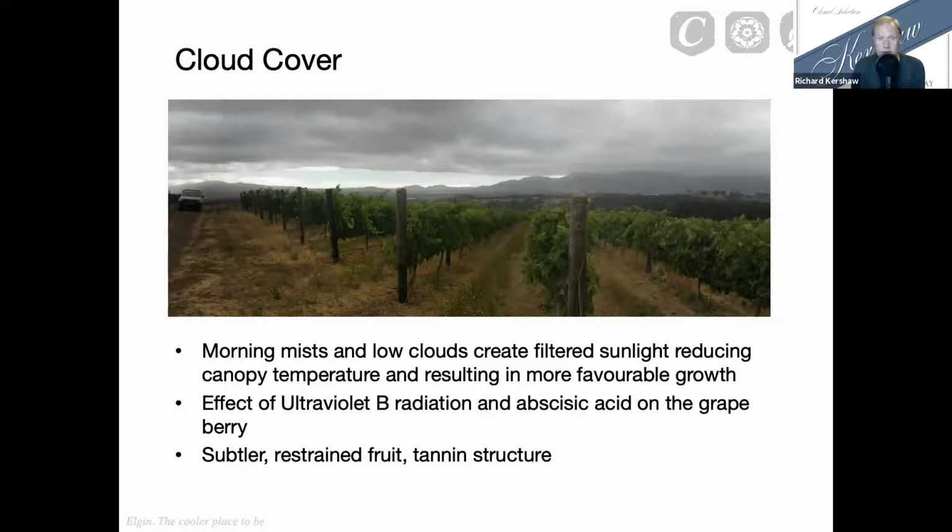with even a little bit of a light drizzle, and it can be 28, 30 degrees across the other mountain. And just to give you an idea, that's only 25 kilometers from the other side. So it's really quite close, but there's vast differences in temperature. It's important because of these low clouds which come in, and we also get these morning mists. I haven't got a nice picture of that, but these morning mists come in and create massive filtered sunlight.